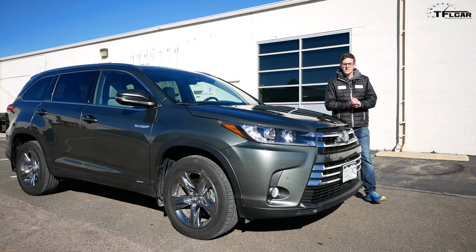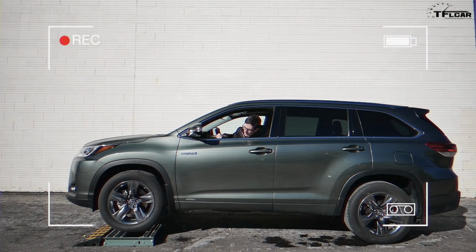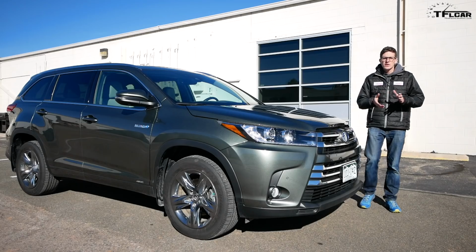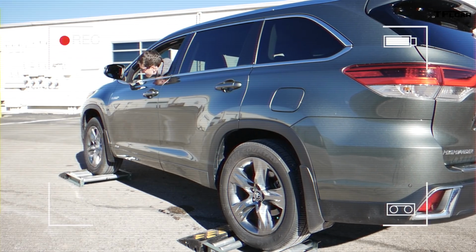So a somewhat disappointing result for the new Toyota Highlander Hybrid. With the front wheels on the rollers, it took a considerable amount of power and spinning before the rear wheels could engage and pull us free. In the three-wheel test, the vehicle got stuck completely, regardless of traction control on or off. That rear right wheel just couldn't pull us free.